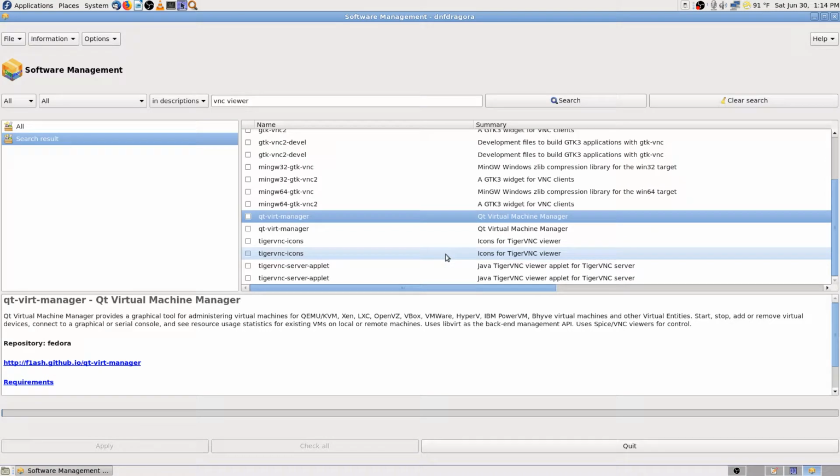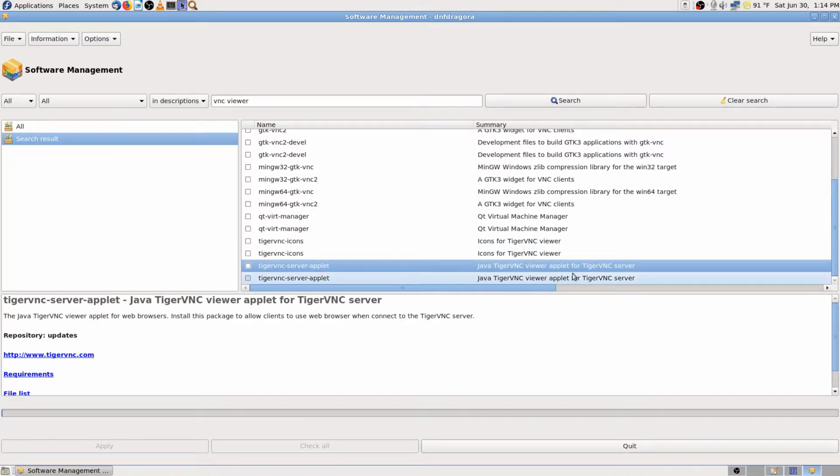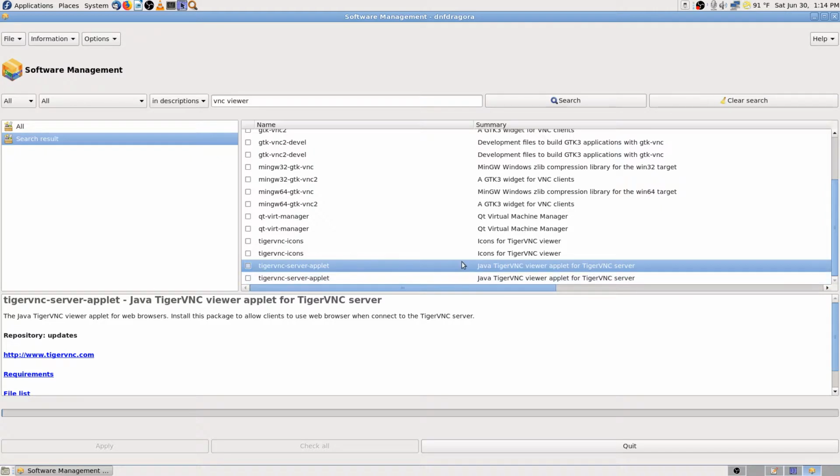Okay, Tiger VNC. The server applet, and this is one that I've been using, because I was using KRFB, and it's using the Tiger VNC server applet, the mini version of the Tiger VNC server. And trying to see which one is the newest. Okay, that looks like the newest. But I don't want that on here right now anyway. If I do, I'll install KRFB and let it do automatically what it wants to do.